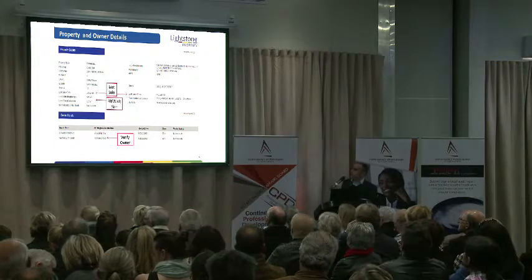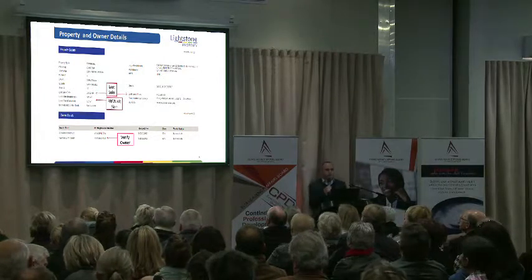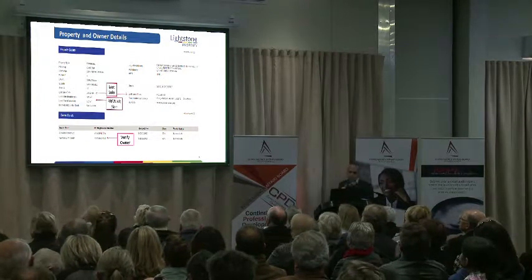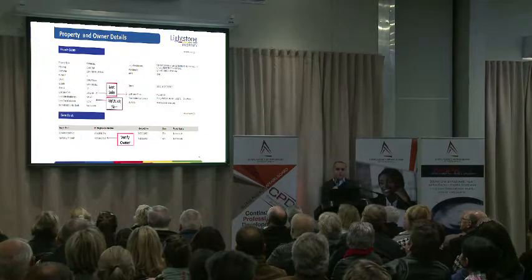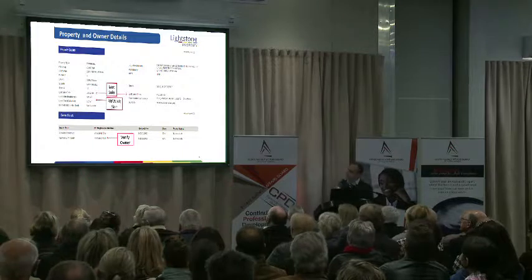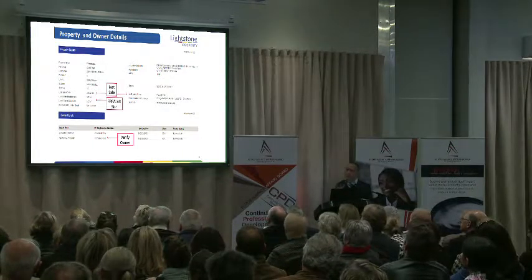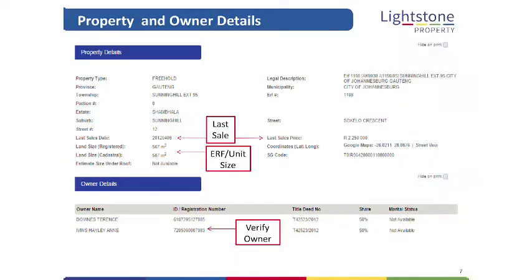All right, so basically what we're seeing in the report, the first part is our property details, and this is the generic stuff that you get: the property type, the province, the portion, the estate name, the suburb. It gives you the last sales date, looks at the land size, your legal description for your offers, your IRF number, street address, last sales price, and your Google coordinates. It goes down and verifies the owners, so it gives the owner's name, surname, ID, title deed, share percentage, and marital status, which is very important: how they are married, in community or out of community.